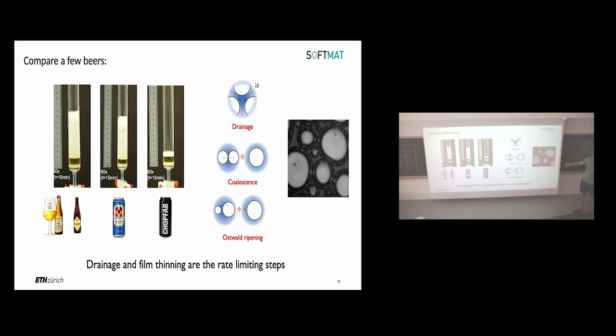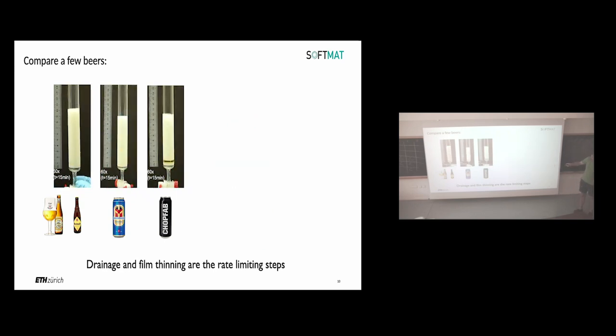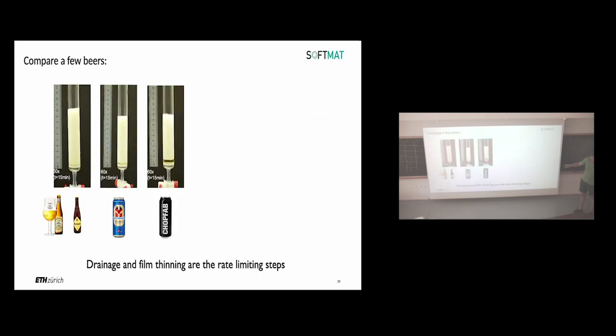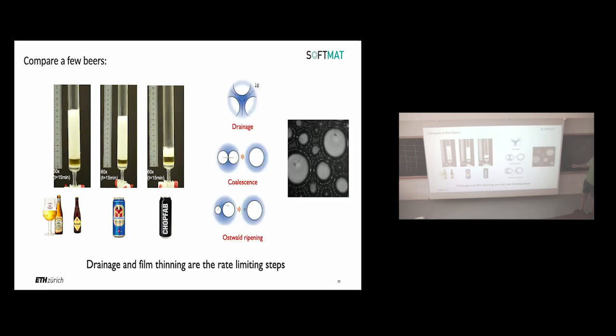I have drainage initially, right? I have the liquid accumulating at the bottom. You see that process is about the same in time scale. And then the long-term stability is dramatically different. So I have drainage, I have coalescence, and I have Ostwald ripening. We will mainly focus on these two processes where hydrodynamics is the main factor that we can influence, and we'll try to understand what happens.